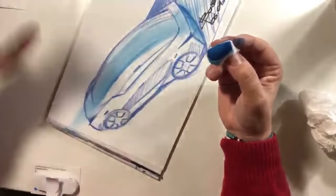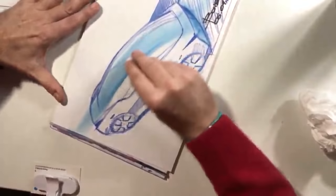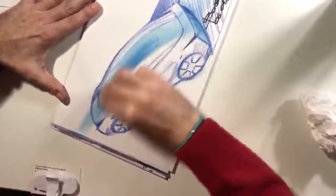So, let's see if I'm capable to do it. I'm very light, eh? I'm not forcing too much. I'm just following the shape. I'm feeling that shape.